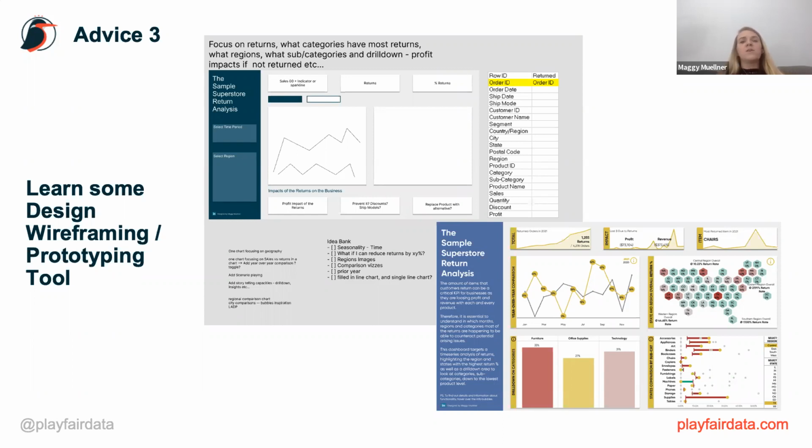And this is incredibly helpful if you start with a vision, but you don't know yet how it's going to turn out. So my first vision, I wanted to create a Sample Superstore return analysis because I haven't seen that one. And my first vision ended up being very different from my final result, as you can see. But it went through my whole process of wireframing. It went through a whole process of getting feedback from my team on a personal project as well. And then I published this on Tableau Public.